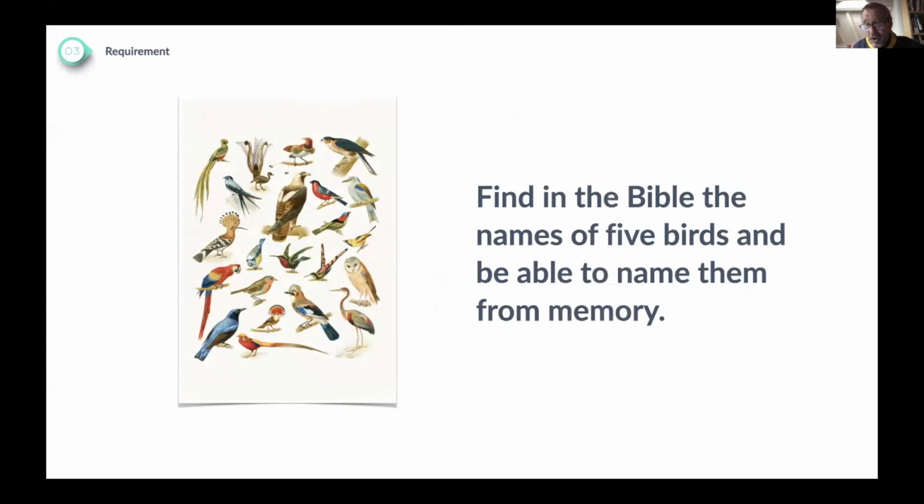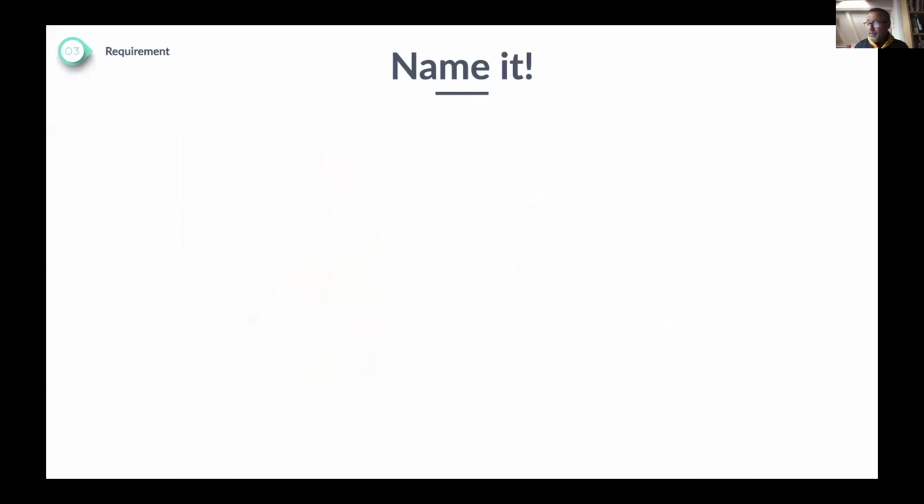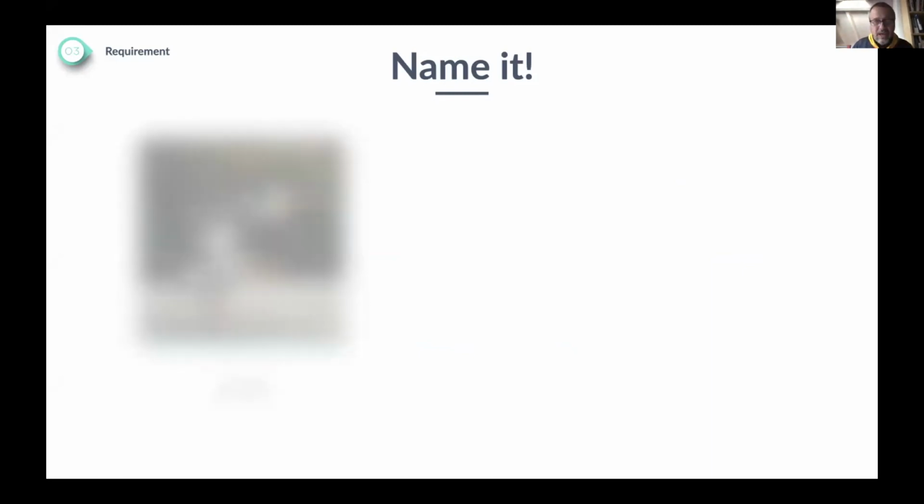And this is the second section, okay? The second section of the third requirement. Find in the Bible the names of five birds and be able to name them from memory. Now, I'm going to show you, and you have to name them. I'm not going to put the name. You need to name five. I'm giving you more than five, but you need to name five. And I'm going to give you also the Bible verses where you can find them. In case you don't remember the name, write down very quickly, because I'm not going to stop. We don't have a lot of time. You write down the Bible verses, and then you look for those Bible verses a little later, okay?